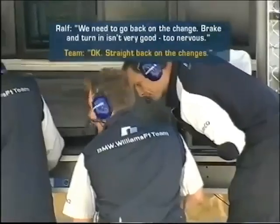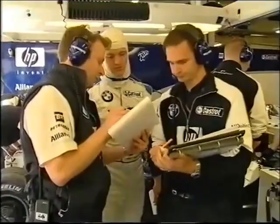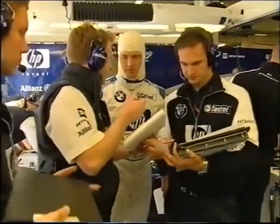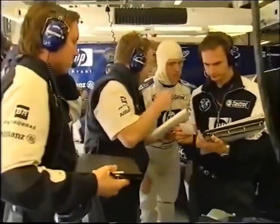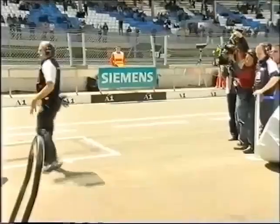Okay, we're going to go straight back on those changes. The new setup is abandoned and they're back to where they were at the start. Ralf and Gordon have lost about 25 minutes of valuable practice time. The decision is made with bosses Tim Preston in the centre and Sam Michael on the left to put new tyres on and stay out on track.